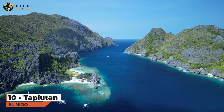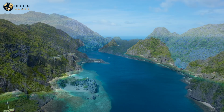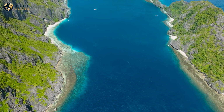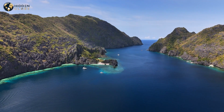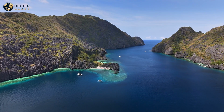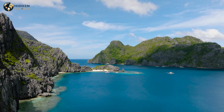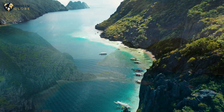Tapiutan runs parallel to Matinloc, separated by only a narrow strip of water. This passage, the Tapiutan Strait, may well be the most cinematic landscape in all of El Nido. On either side, sheer walls of limestone. In between, a long ribbon of jade. When a small boat drifts through, you feel as though you are passing between two enormous pages of a natural book, each one written in stone and moss.